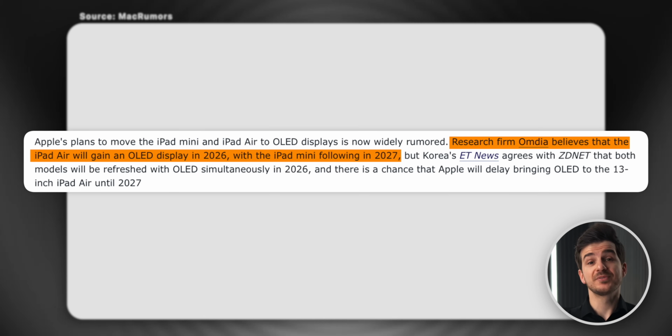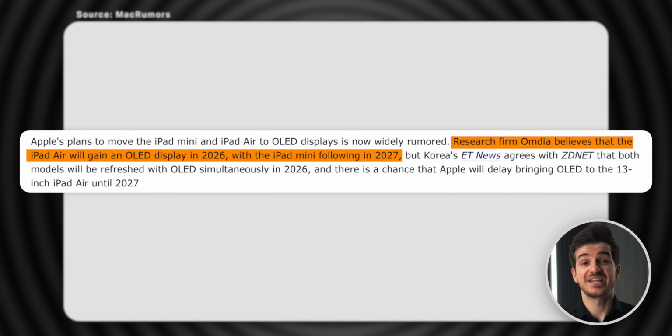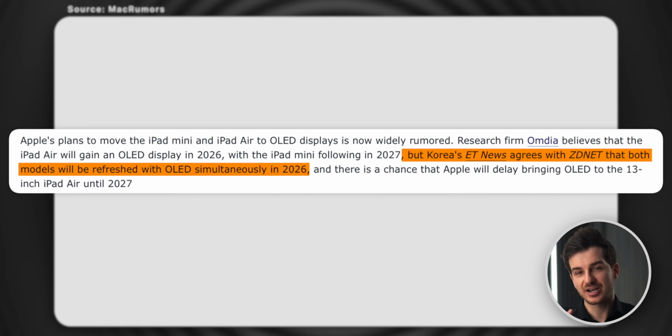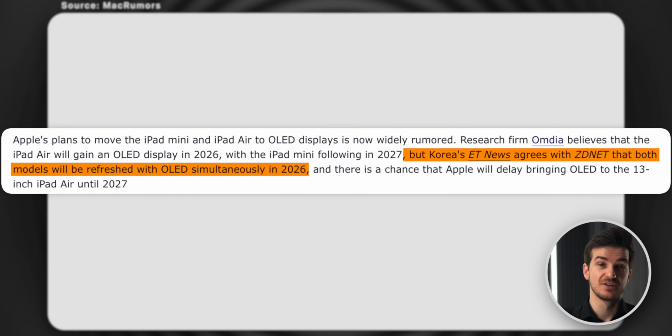Now, research firm Omdia initially predicted the iPad mini's OLED update to be pushed to 2027, a year after the Air. But then Korean sources like ET News and ZDNet Korea insist that Apple actually plans on introducing both models in 2026 and also at the same time.